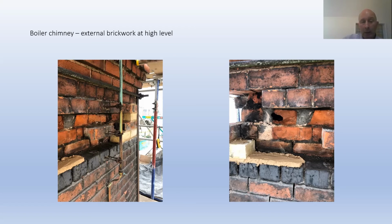Generally, what we found on the chimney was that the buff bricks were in the poorest condition, and we were replacing a lot more of those than the red. The blue bricks were fine, to be fair. On the right-hand side, the chimney is 9 inches thick, basically two courses of brick, and you can see where the brickwork has blown right the way through to the internal face of the chimney.